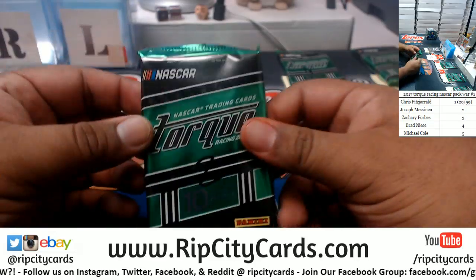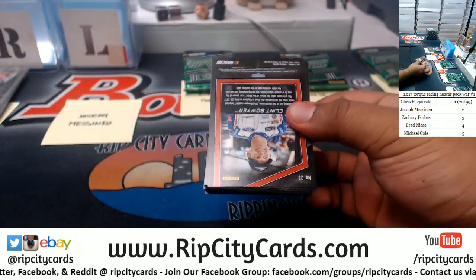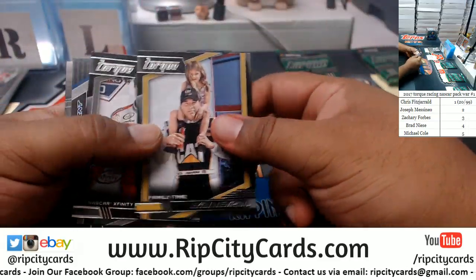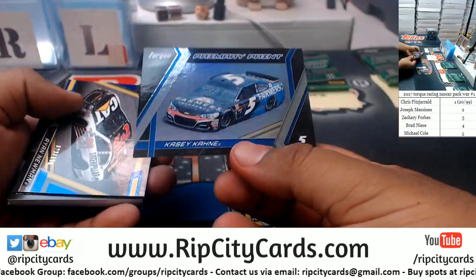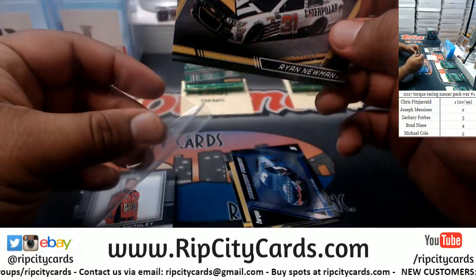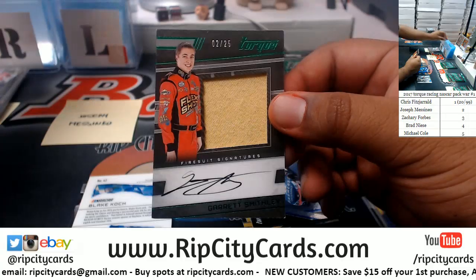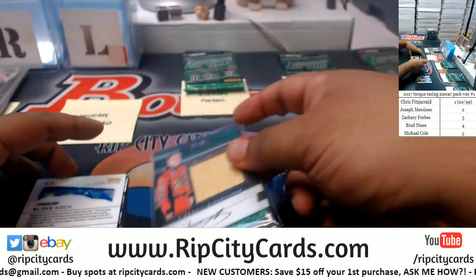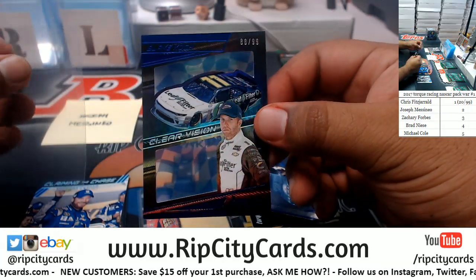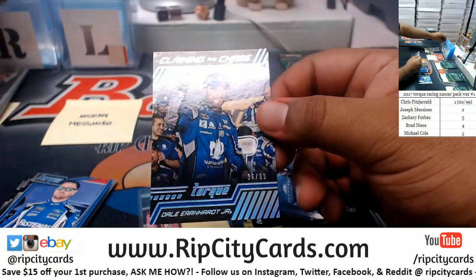All right, so there's that. JMS is pack two. There's an auto or a relic in every pack, Chris Fitz. No auto in your pack, unfortunately. There's not numbered. 23 of 150, Ryan Newman. Garrett Smithley, patch auto 2 of 25. Blake Koch, 88 of 99. The Clear Vision. 36 of 99, Dale Earnhardt Jr.